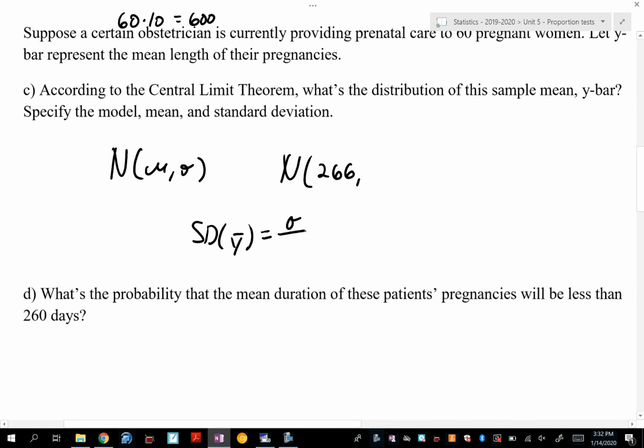The formula that you'll be given is sigma over the square root of n. You'll be given this formula. Sigma, the population standard deviation, divided by the square root of the sample size. For this problem, that's 16 over the square root of 60. So use that calculator to write down our standard deviation.